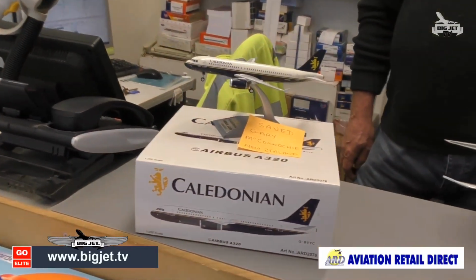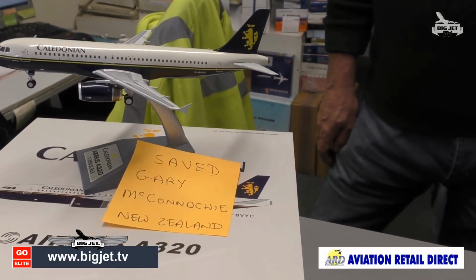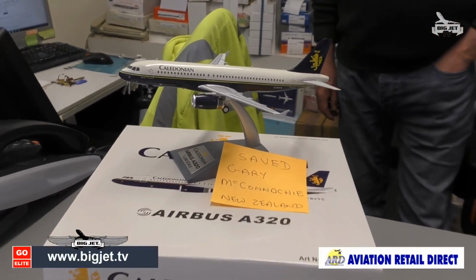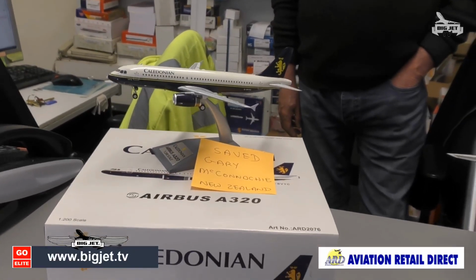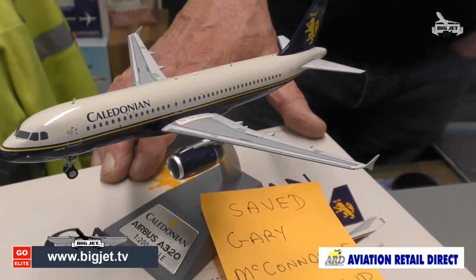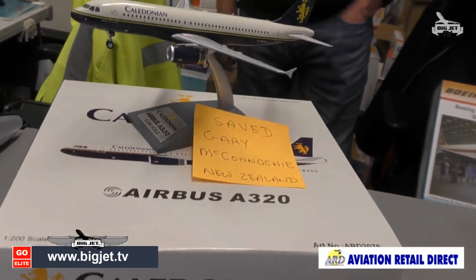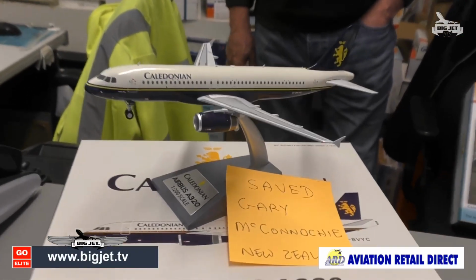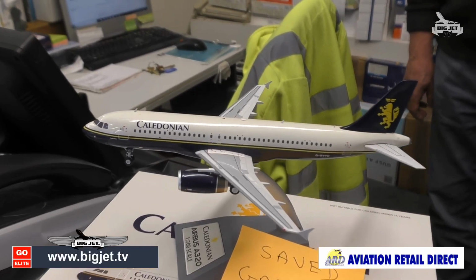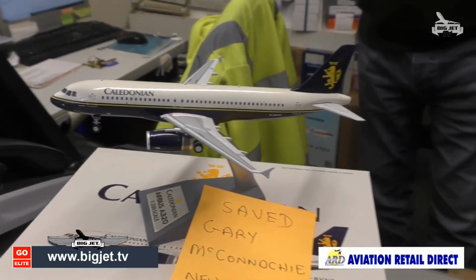This is the winning model for the December draw, and Gary McConaughey from New Zealand, of all places. I believe his next pack chose the Caledonian A320. Yes, he did, and as you can see, this model is brand new, and it is a retro model. This one used to fly in and out of Gatwick many years ago, so it's been very popular with sales in the UK. We did have quite a significant lineup for December, including a 747, but he chose this one, so good choice, very good choice.